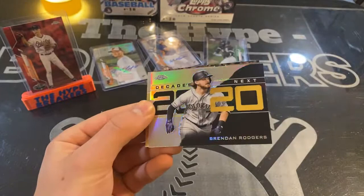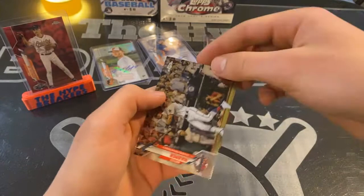for the Colorado Rockies, Nico Horner rookie debut, and Bryce Harper the Nationals. Two Horner rookies in that same box. Wow. And two Bryce Harper.